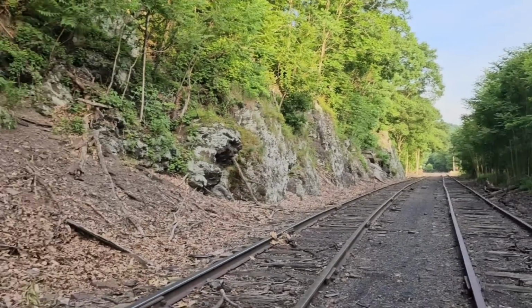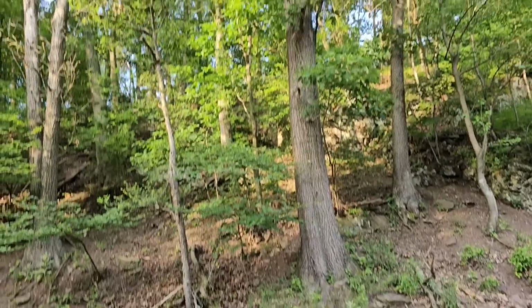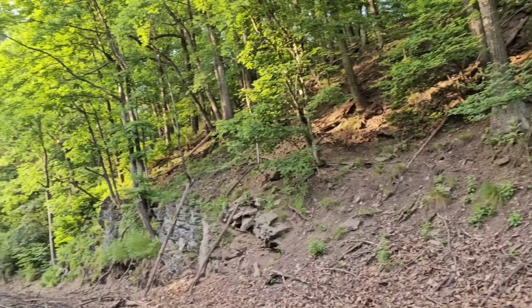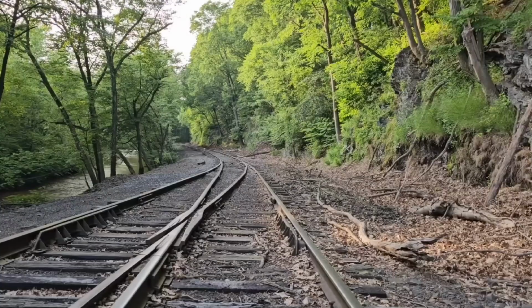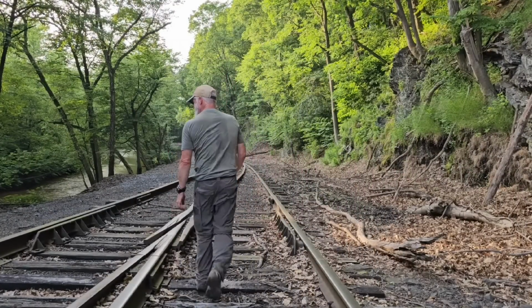And then I'll look up the other way. So there's nowhere to go on this side unless you go up. But you can see right there, there's a split in the tracks, so then it just continues one all the way out. Yeah, it's been a long time since I walked on railroad tracks.